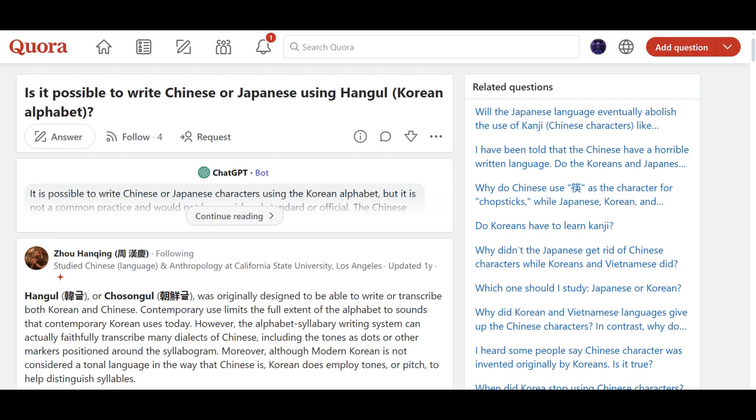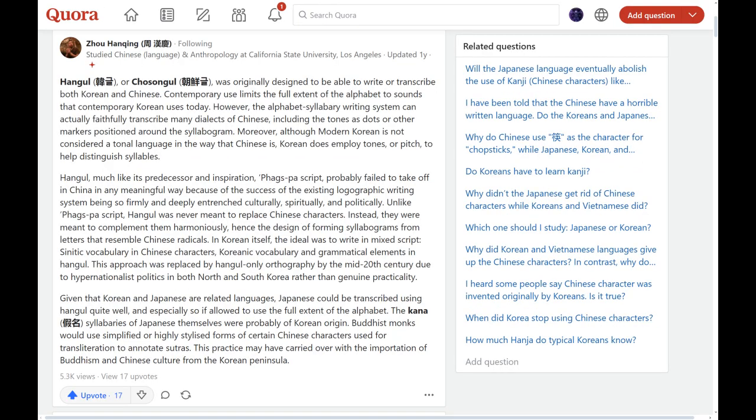There is a question on Quora.com which asks, is it possible to write Chinese or Japanese using Hangul, the Korean alphabet? According to Joe Honking, Hangul was originally designed to be able to write or transcribe both Korean and Chinese. Contemporary use limits the full extent of the alphabet to sounds that contemporary Korean uses today. However, the alphabet's syllabary writing system can actually faithfully transcribe many dialects of Chinese, including the tones as dots or other markers positioned around the syllabogram.